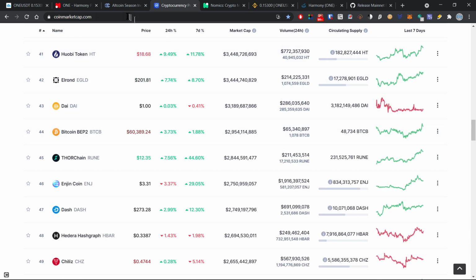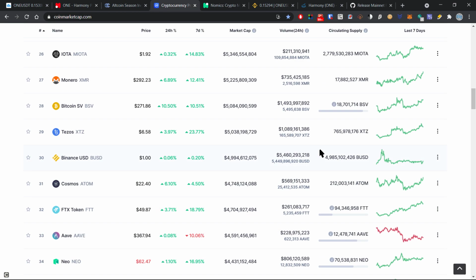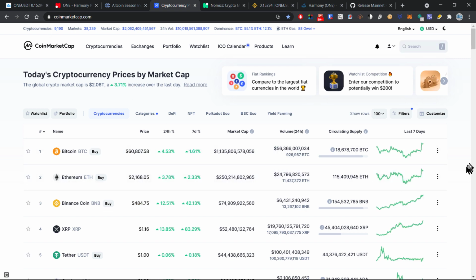The slightly lower index score is probably a result of Bitcoin, which just moved past 60,000. And let's see where they are now. Let's refresh just to be sure. Wow, 60,800. So they're closing in fast on 61,000 and that all-time high. And by the time I upload and you watch this video, it may already have broken the all-time high.